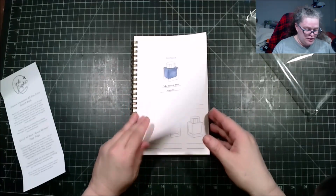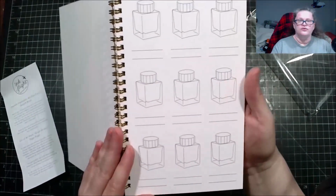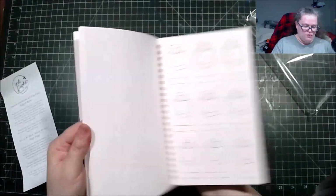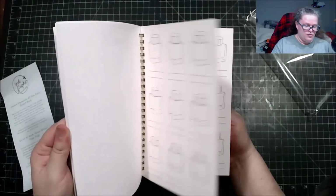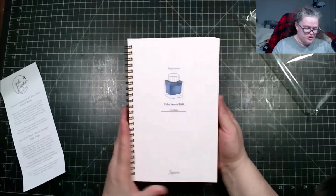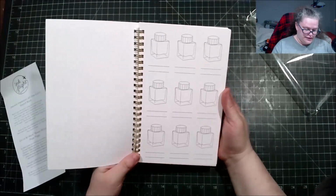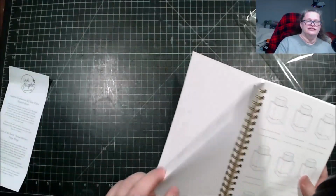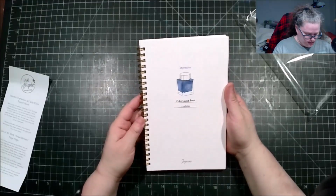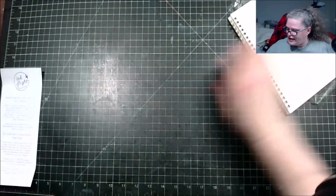Oh, cool. Check that out. Wow. Oh yeah, 9 bottles on each page. Nice. And it is very thick paper. So, okay, there's that.